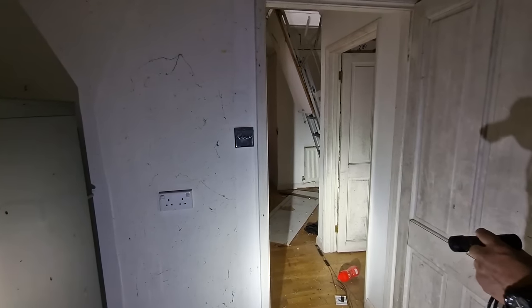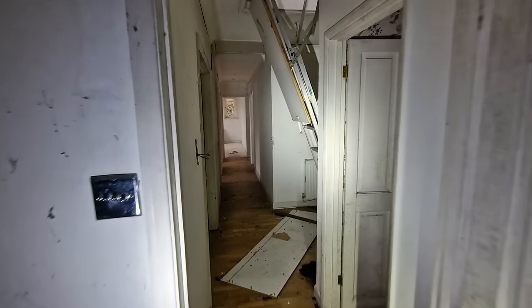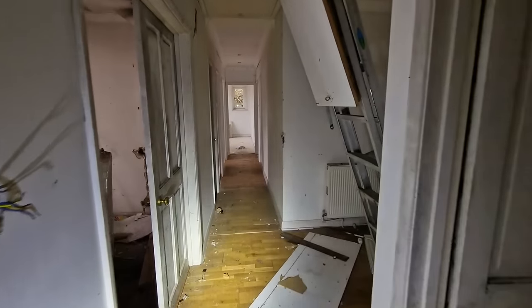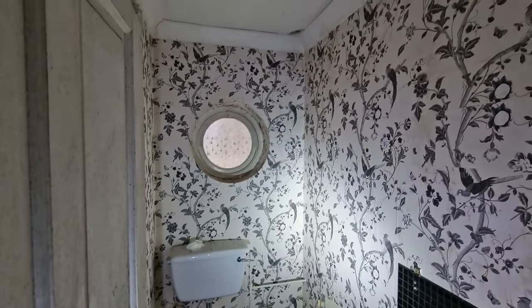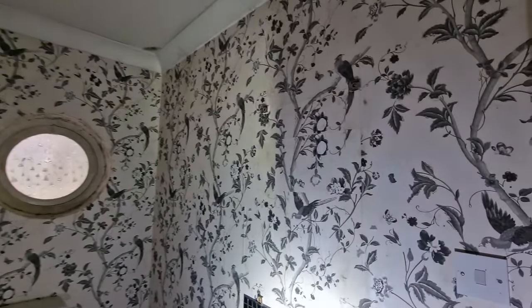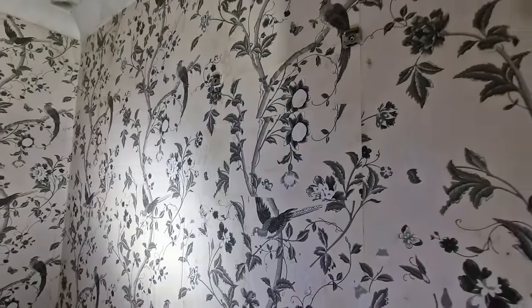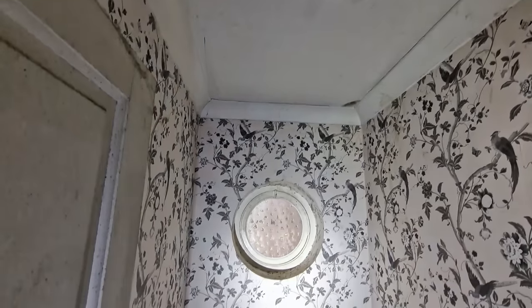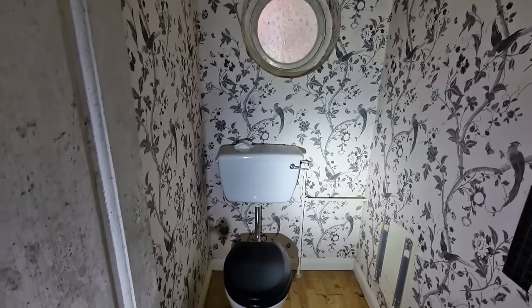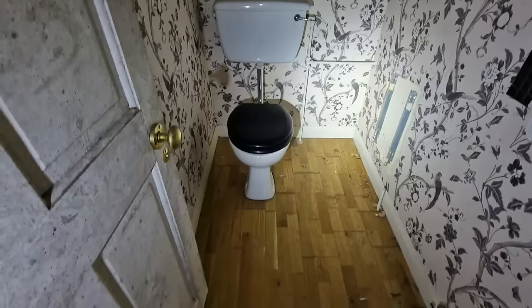Look how long this is. Oh yeah, that's quite big, isn't it? Oh, look at this bathroom, guys. Wow, is that the wallpaper? A very trippy wallpaper. I'm glad you said that, actually, Ed. I'll give that probably 6 out of 10. Not bad. Yeah, I like the wallpaper.